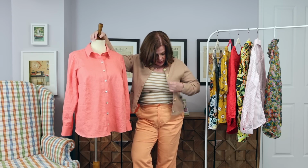I'm the same way, I kind of default to knits, because I'm wearing a knit cardigan and a knit tank top. I default to knits a lot. And I know I'm not alone just because they're comfortable, but we can sew. So we can make our wovens just as comfortable as our knits with proper fitting, and they can be just as easy to wear as knits.